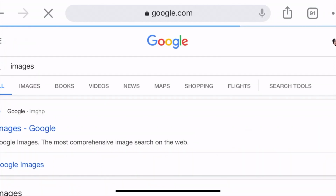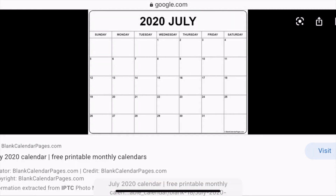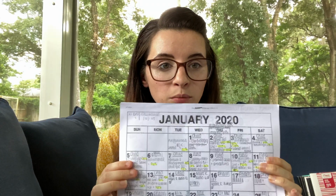So step one, if you already have your exam booked or you know roughly what month you want to take the NCLEX, the first thing you need to do is jump onto Google, do an image search and print off a blank calendar. Just like this one, which obviously I've written in, but print off a blank calendar for each month that you have. So for instance, if you're hoping to take the NCLEX exam in September, we're currently in July 2020, so you'll print off July, August and September 2020 blank calendars.